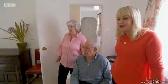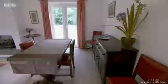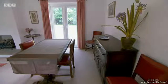Lovely, that's a nice square room. Thank goodness. We like a square room. Do you? Yes. And it's nice and light. Yeah, looks out onto the garden. Lovely. Does it feel like a home? Yes, it does, actually.